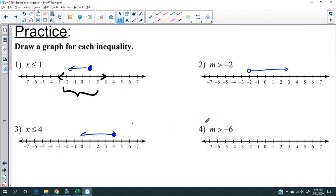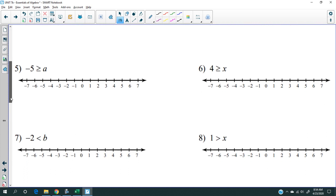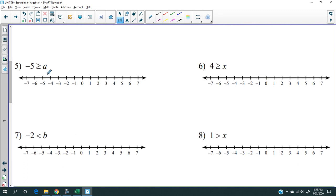Okay, so number 4, -6. Arrow goes to the right. Wow, that's a terrible arrow. All right, leave it open. All right, okay, let's do these 4. These are really good. All right, and then we'll be done for today. So try these right now.